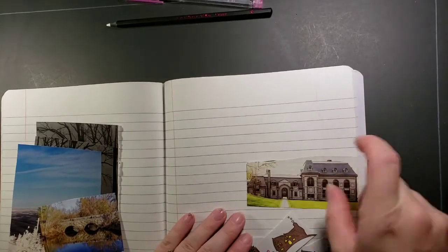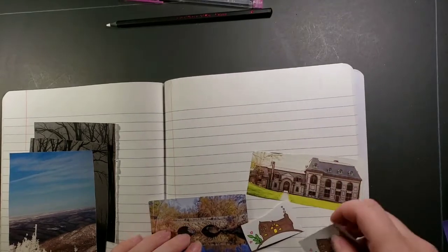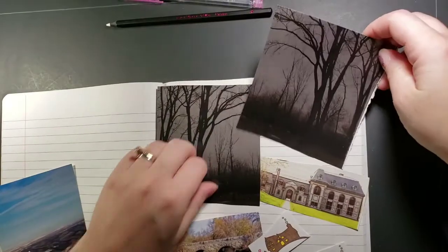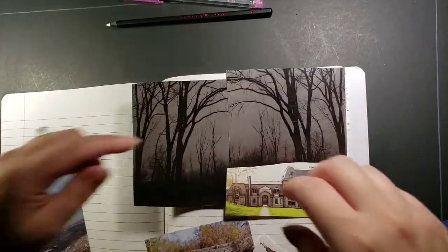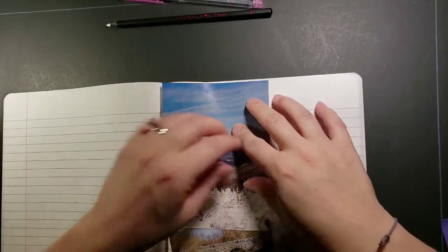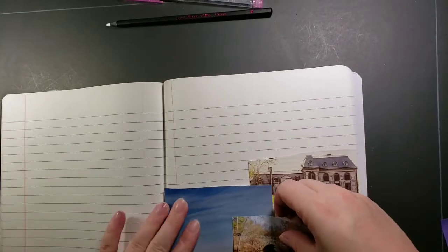Okay, so this is this, and then there's the bridge, and we've got all the little houses. I'm just trying to figure out how I want to do this. I mean, we could put these up here. I don't know, this is too dark. It's kind of depressing. So I don't want to use that yet.